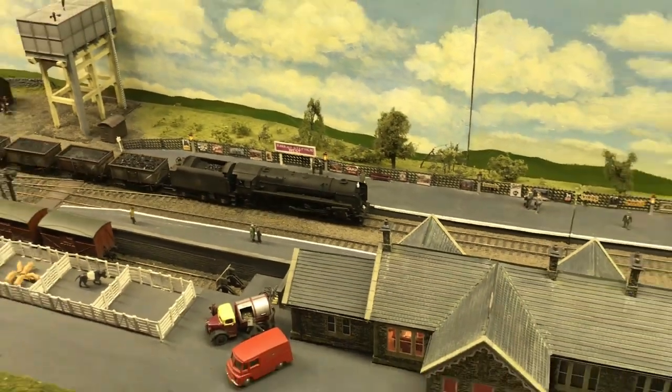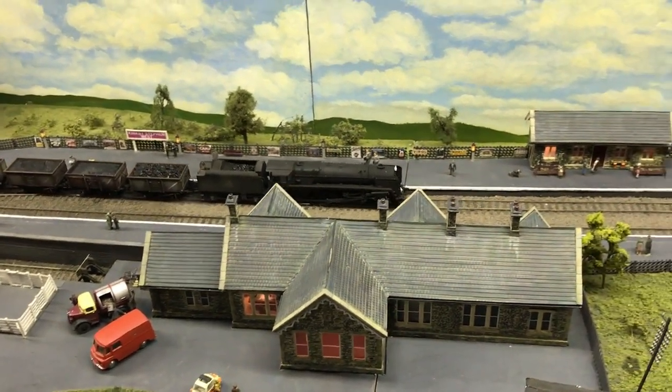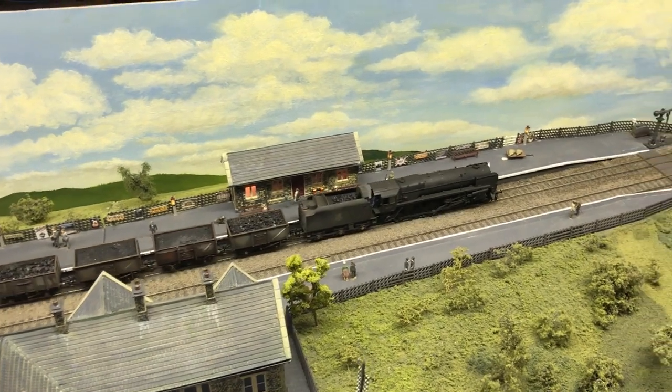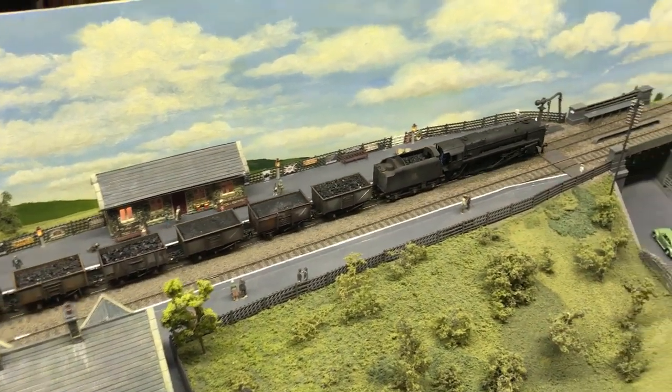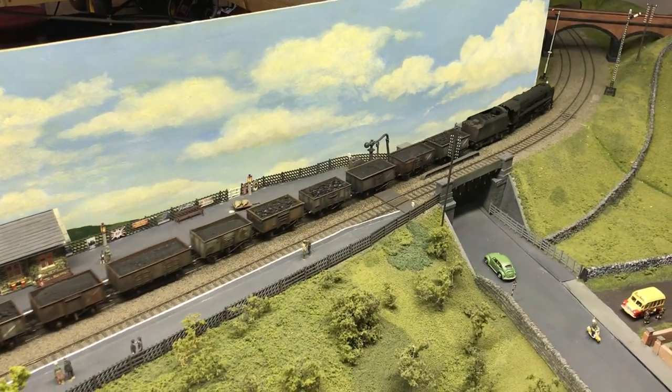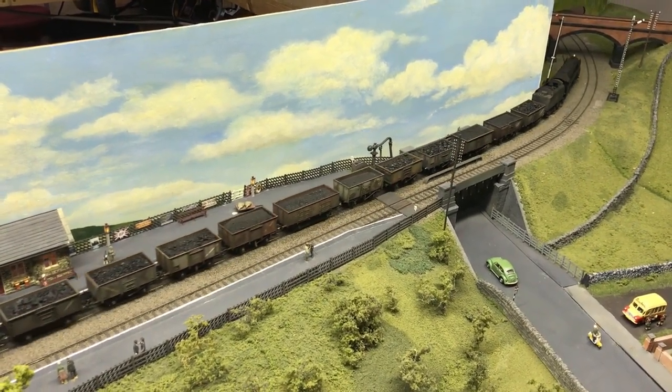It is a continuous run design with storage loops at the rear and is operated from the centre with analog control. The track on the scenic area is SMP with Code 75 Nickel Silver Rail. Points in the scenic area are by Marcway.